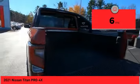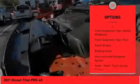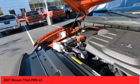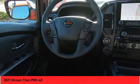Here are some of this vehicle's great options. Power windows with safety reverse, hill descent control, cargo bed light, LED, traction control, stability control, front suspension type double wishbones, front suspension type strut, power brakes, braking assist, voice activated navigation system.